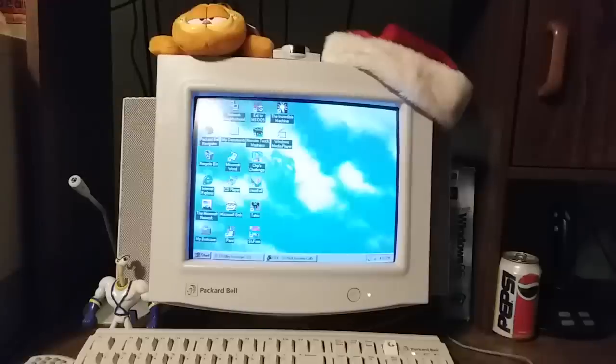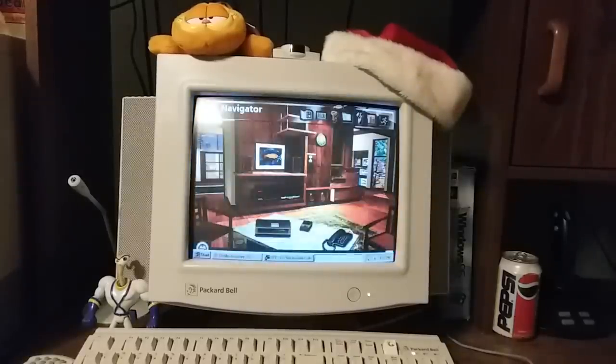So, let's go straight into Navigator, shall we? This is the Navigator that I'm most familiar with.